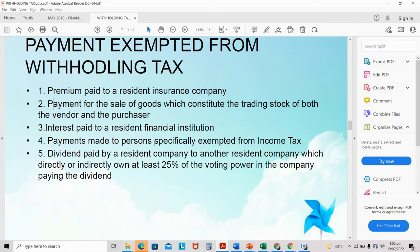Then the next point is payment made to persons specifically exempted from income tax. There are people who are exempted from tax. For instance, the president of Ghana doesn't pay tax. Nana Akufo doesn't pay tax. So if you make any supply to him, that supply is exempted from withholding tax.